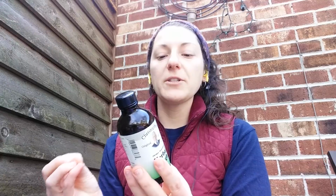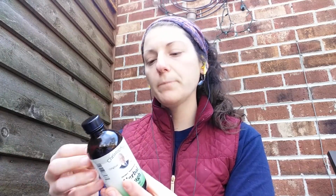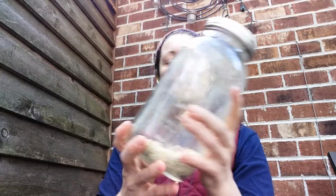The herbs here that are present are the wild cherry bark, also horehound, which is a soothing herb, licorice root, which is also a soothing herb, and then marshmallow root. Marshmallow is something that you can actually purchase in bulk online, which I do. It needs to be dried, cut, and sifted.